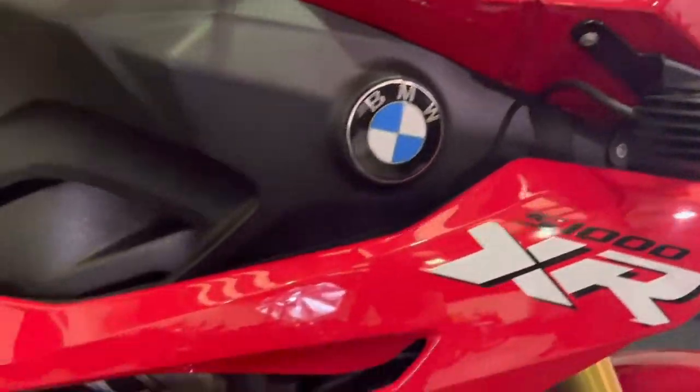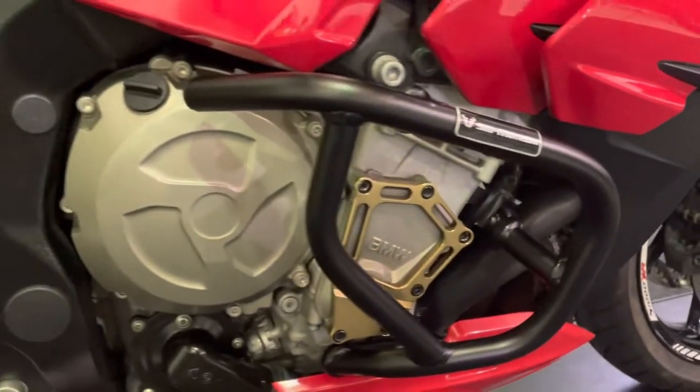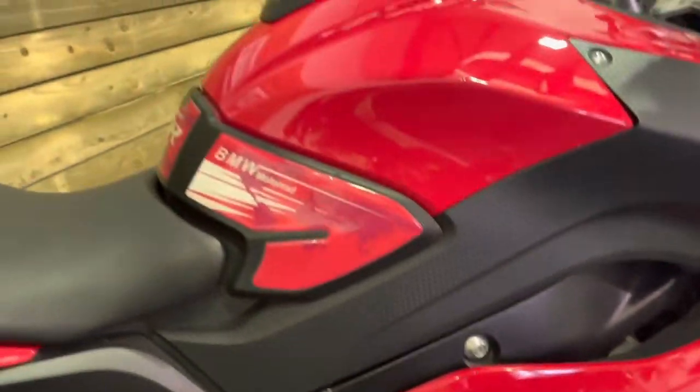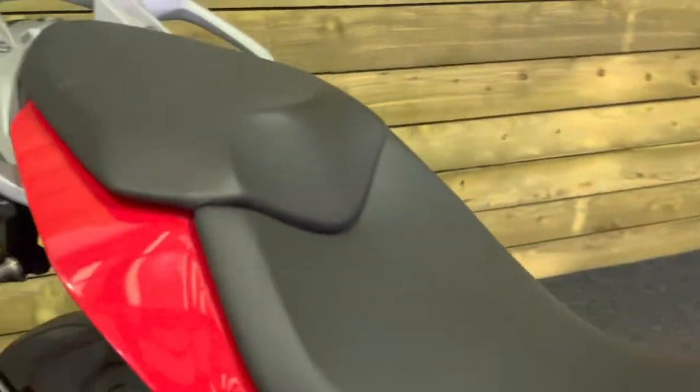All the bodywork on the bike is in great condition. You've got those SW Motech engine guards as well as the BMW engine guard. It really is belt and braces there. Neither have been used for their intended purpose, so that's great news. As I said, all the paintwork is fantastic. No rips, tears, or damage to the seat.